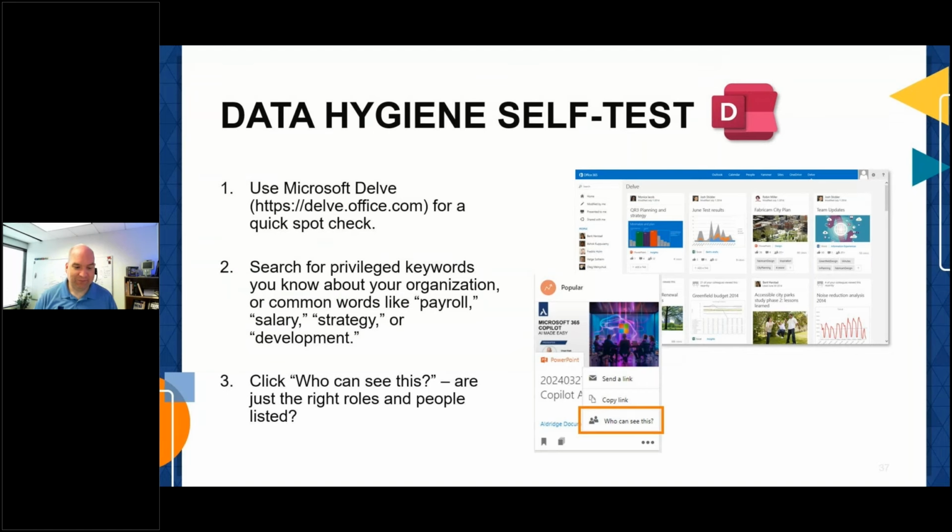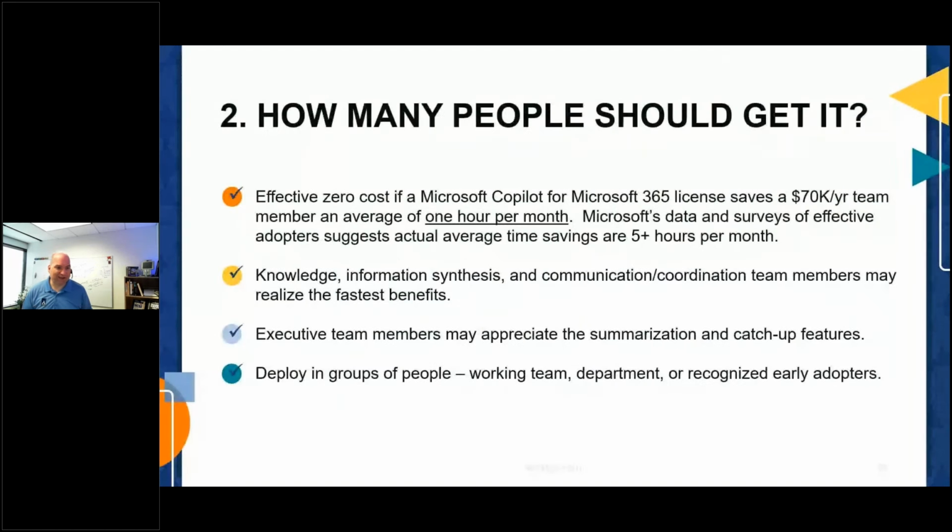Thank you, Brian. So going back to that second question of how many people should get it, keep in mind it's an effective zero cost. If Copilot saves somebody who makes about $70K a year only 1 hour a month, if you can get 1 hour of productivity back, you have paid for Copilot for that user. Because after all, you're paying $30 a month. If you amortize it out over the course of a year, it's $360 per user per year.